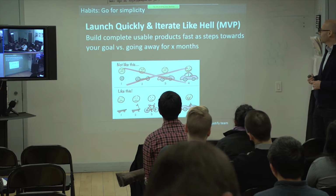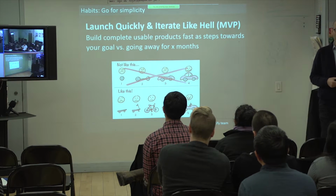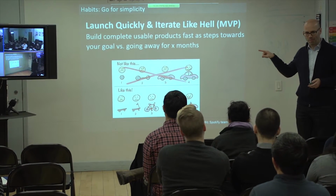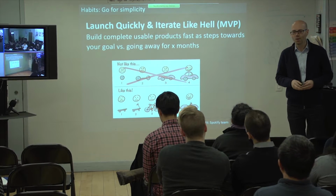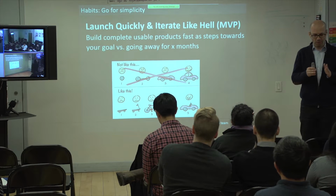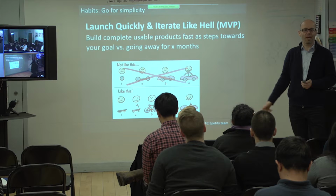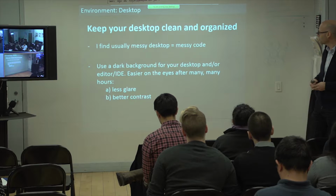This is a simple one too. It's our principle of launching quickly and iterating like hell. And this image you've seen before, courtesy of the Spotify team. So we want to build complete usable products fast. We don't want to go into a back room, wait for 3 months, and then come out with a finished product. That's just not how we operate. We build individual products that work by themselves, even if they're limited, even if they don't have the full scope, even if they have issues. But we want to build incremental products in an agile way. If you want to build it the way shown at the top, you should be working at MasterCard or a financial institution. We never build products like that.